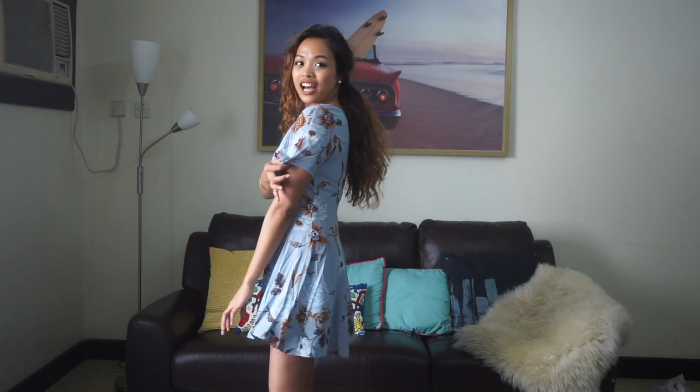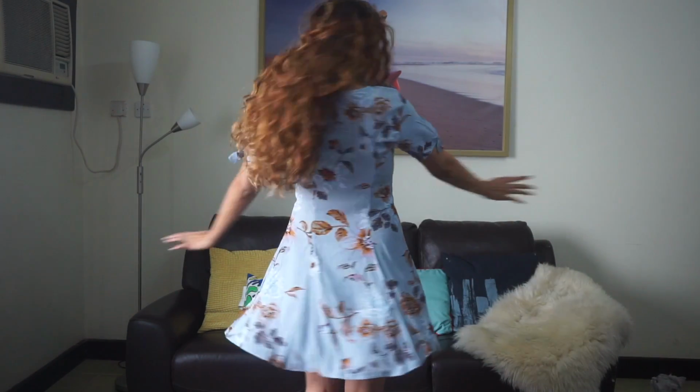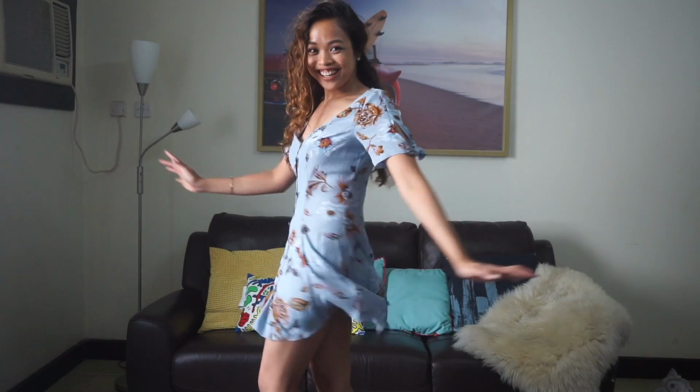But other than that, I love this dress. I love the buttons that go down, and also this tie detail on the sleeve. And it's just so girly! So cute and so pretty. I would imagine myself wearing this with sneakers, so girly on top and then boyish from down. So cute, I love it.